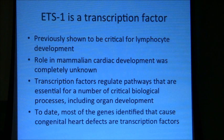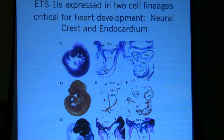ETS1 is a member of a family of proteins or genes called transcription factors. And transcription factors are a very complex group of genes that regulate pathways in the development of a lot of different processes, including organ development. And I'll give you a little more description about that in a moment. Interestingly, it turns out, to our satisfaction actually, that if you look at the small number of genes that have been shown to cause human heart defects, most of them indeed are transcription factors. And so the question is, how do we now try to study this gene to, first of all, prove that it really is causing heart defects, and then to try to understand what its actual function is, to maybe then use that information to come up with ways to treat better or ultimately prevent heart defects.